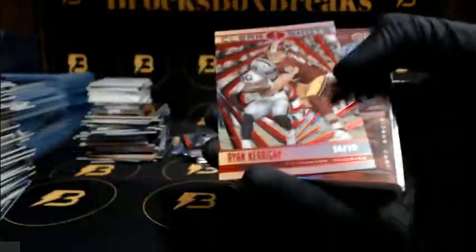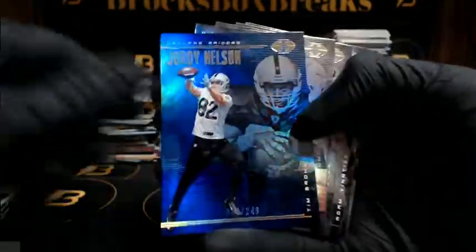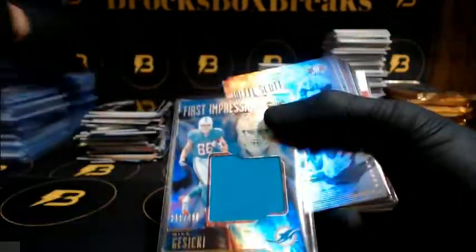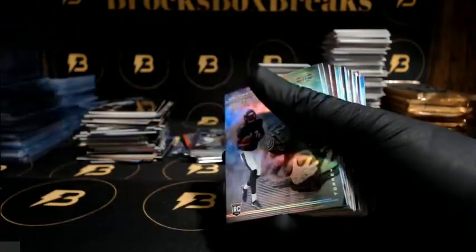Decent patches in there. /99 Kiergan for the Redskins. /199 Taylor for the Browns. /249 Nelson for the Raiders. /499 Gore for the Dolphins. We got Gesicki going out to the Dolphins, /499.